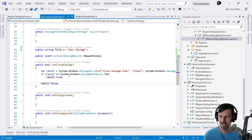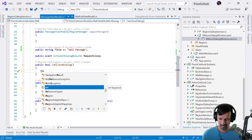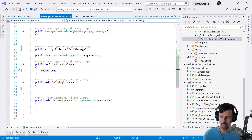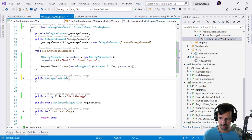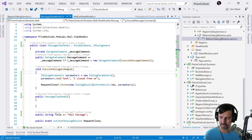Okay, so here, can close. This is no code. So let's go ahead and delete that test code. That was just test code. For now, we'll just return true. And we don't need this region manager anymore, because I was using that to explain something in the last stream that is not actually used. We'll need to think about what we call this. This is probably going to be send, actually.